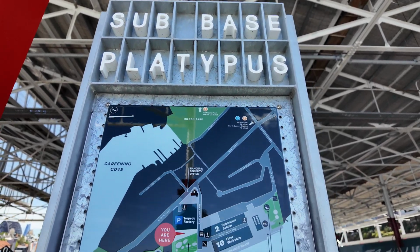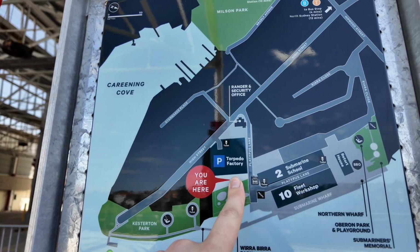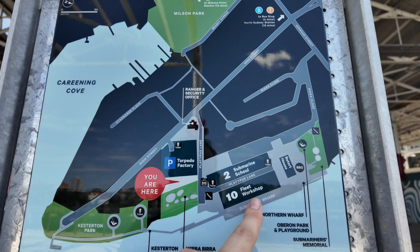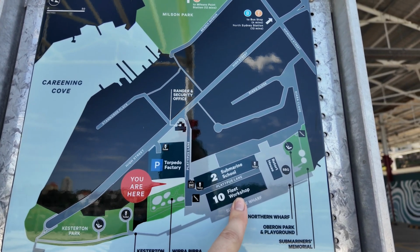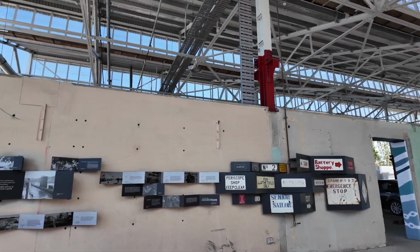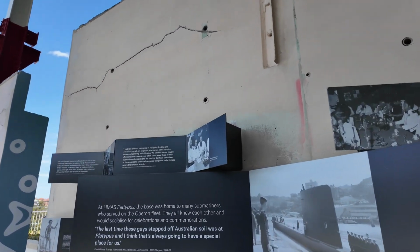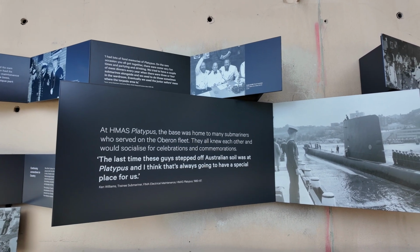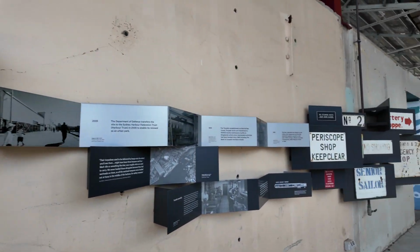Now here we have a map of Sub Base Platypus. So we're right here with the torpedo factory and parking. Just down here we have the former submarine school and the fleet workshop, both of which I believe have been converted into businesses now. A bit of history on HMAS Platypus, where when it became a submarine building yard, built our Oberon class submarines.